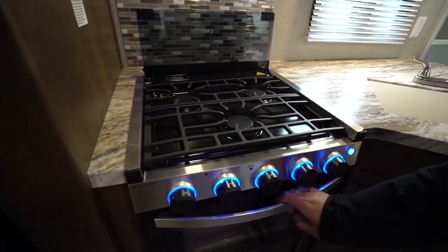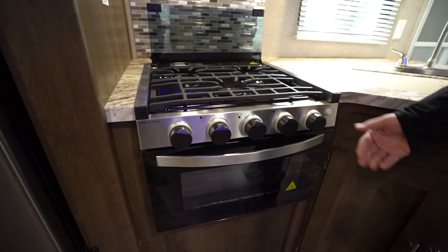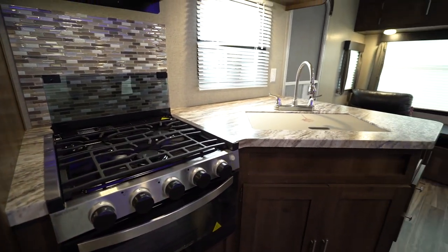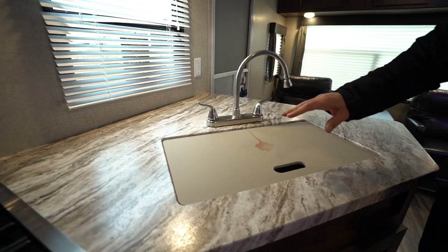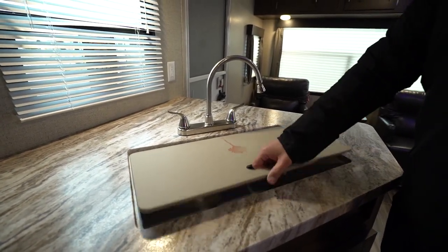The knobs do light up, and it has an oven underneath if you want to do some baking, which is pretty cool. A lot of manufacturers are also going away from ovens, so I am glad that in this price point, they still kept the oven. You have the faucet here, kind of swinging that aside. You will see the sink cover. This one, of course, is cutting board quality.